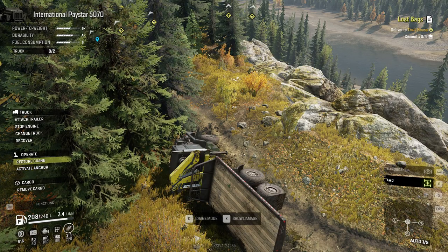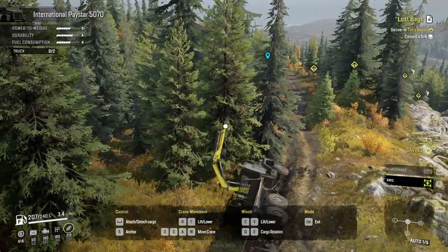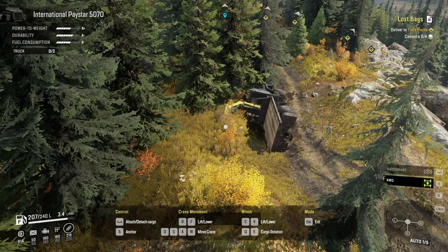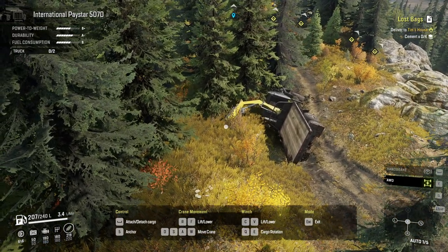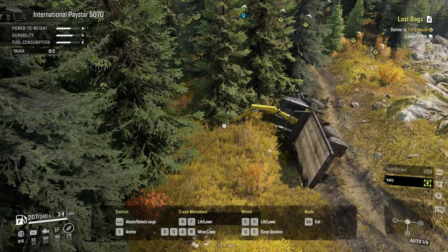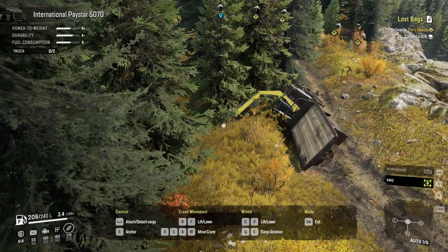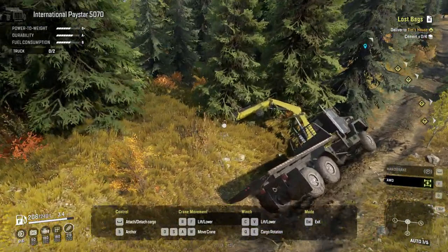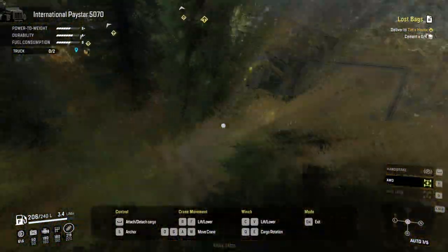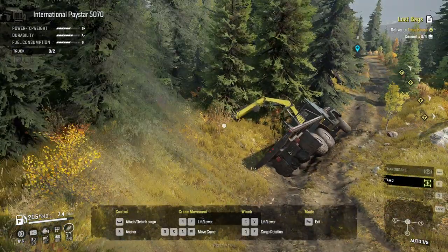Let's control the crane. I know, this is silly, but just go with me. Wow, there we go, come on. That's what we want, and then we want to lower it. Okay. Okay, this is indeed something. Okay, that camera doesn't help us one bit.